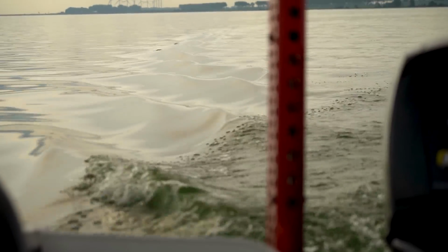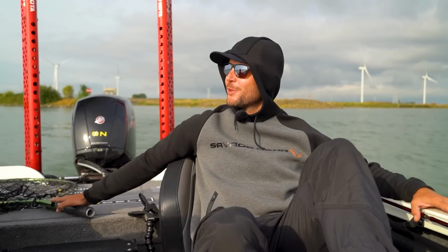I switch completely to boat fishing. But the occasional time that I fish from the bank, I really do like it. Like fish the polders in the Netherlands. The times I do it, I do enjoy it. And then I start to think about why I'm not doing it more often.